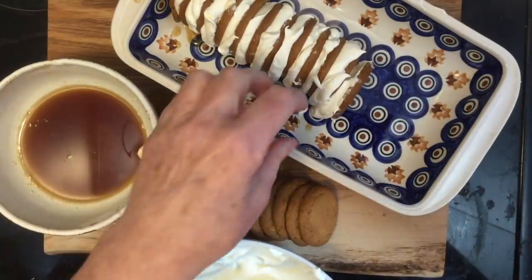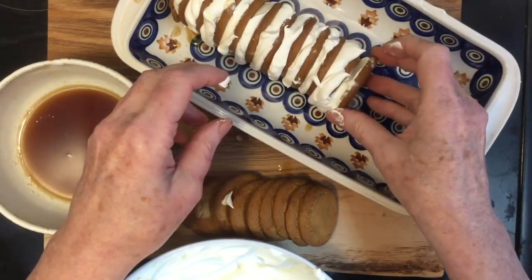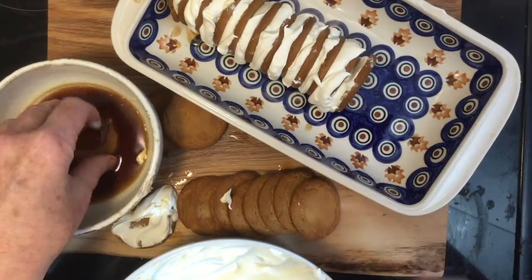Oh, that one's got an uneven bit of cream. Let's do that one again. There we go. It'll be all right. I'm going to cover it with cream anyway.